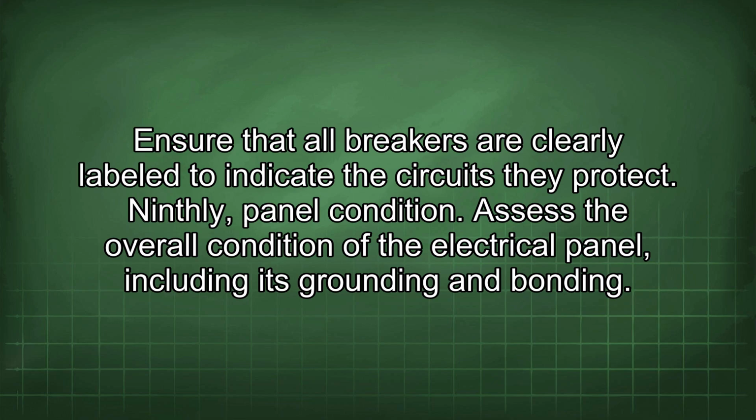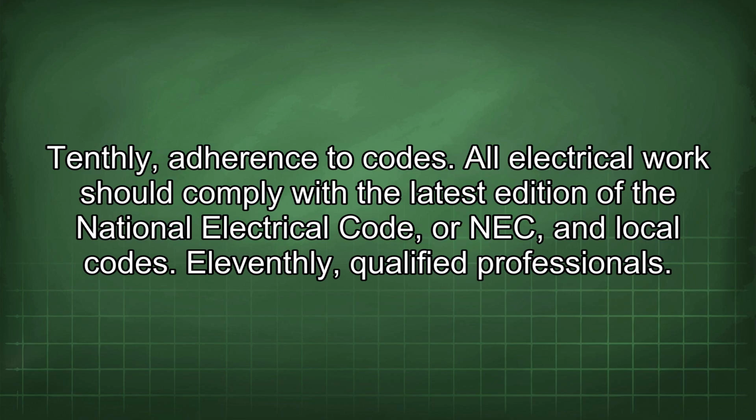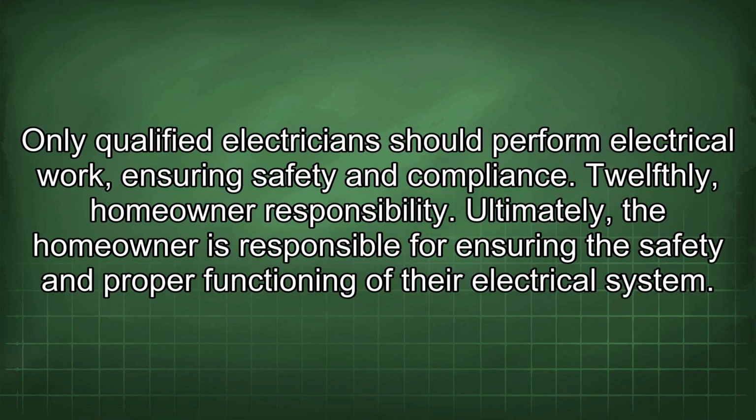Ninthly, panel condition. Assess the overall condition of the electrical panel, including its grounding and bonding. Tenthly, adherence to codes. All electrical work should comply with the latest edition of the National Electrical Code, or NEC, and local codes. Eleventhly, qualified professionals. Only qualified electricians should perform electrical work, ensuring safety and compliance.